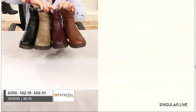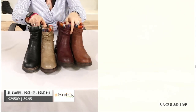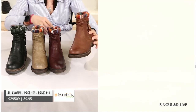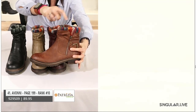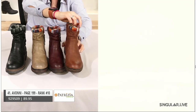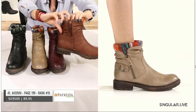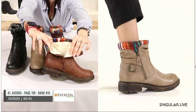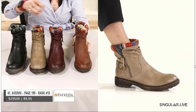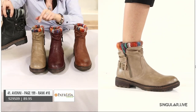Next style is Ebony. She's also in our top 10 sellers, and we are keeping her because she is very special. What makes her very unique is you can see this multiple coloration here in the collar, made with the woven multicolor padded collar, and I will show you this shepherd lining. She has this very nice detailing in the back of the heel with the buckle.